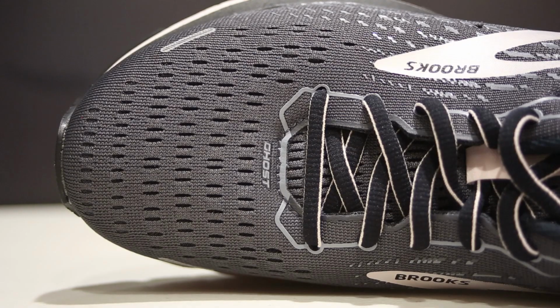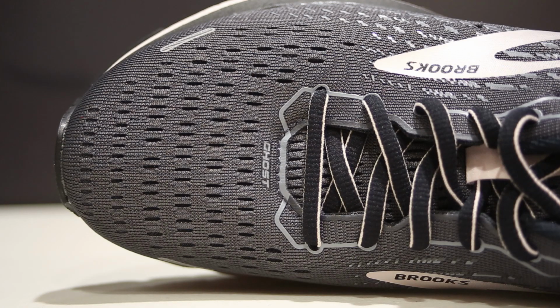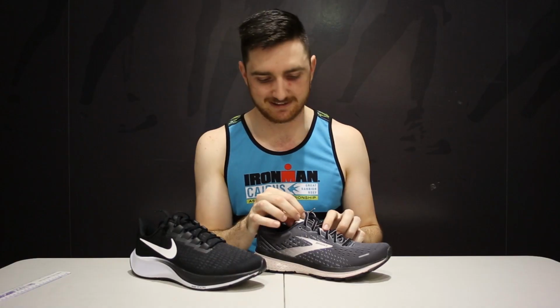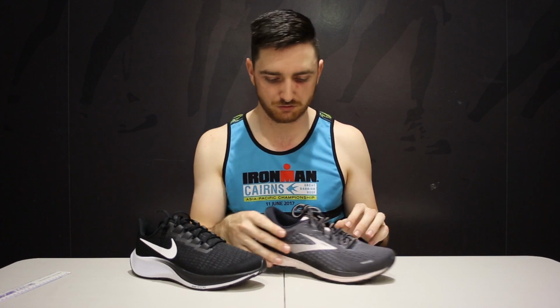Moving on to the uppers, so very simplistic uppers. They do have just a 2-layered engineered mesh, slightly a bit more airy in the Ghost 13. They are using a detached tongue, so it is quite a bit more padded than the Pegasus. You do have that eyelet on the center of the tongue just to help stop it sliding to that lateral side, but it is a fully detached tongue all the way down to your forefoot.